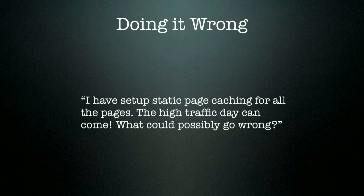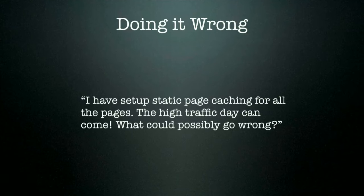Or the last thing. I've set up static page caching for all the pages, the high traffic day can come. So what could possibly go wrong? Everything. Because the site went down on that day. Actually, that's also a true story, and it was pretty scary because I was logging into the server as it was going down. It was like this movie feeling, you know? You are logging into the server, your typing gets slower and slower and slower, and you're trying to type Apache restart, and then it died.